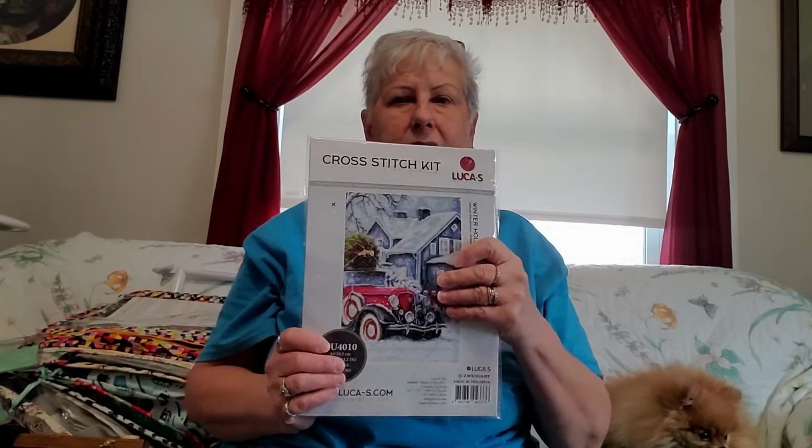This is a great company. I saw Liz Matthew had some of these projects, and I really like the way, I don't buy kits. I try to steer away from kits. I've just never liked the way the flosses are put together. I don't know what the quality of the floss is or the fabric.